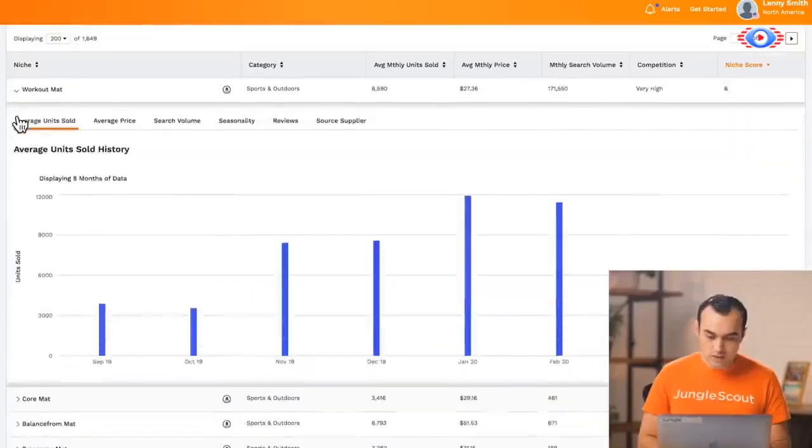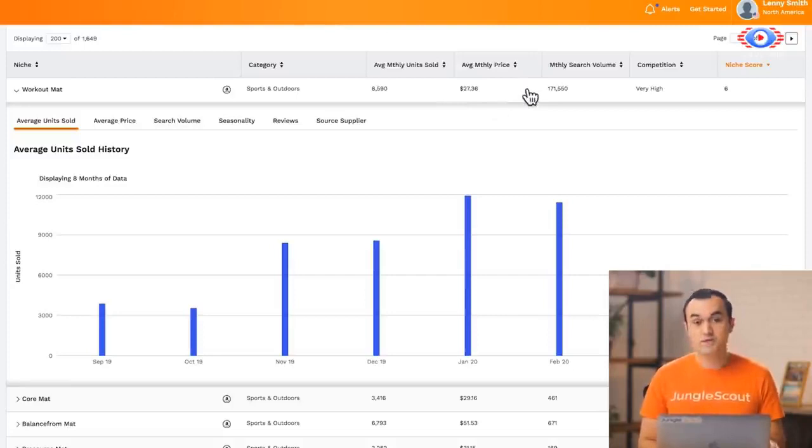once we click on this one, we can see a few things. We've got an overview here of the number of monthly units sold. We can see that as an overall niche, it does sell a lot on average, very, very high, or at least at the moment. We can see the average monthly price. That's very good and matches our criteria. It's not too low. We can see the amount of search volume, how many people are searching for this, and the level of competition for this particular niche.